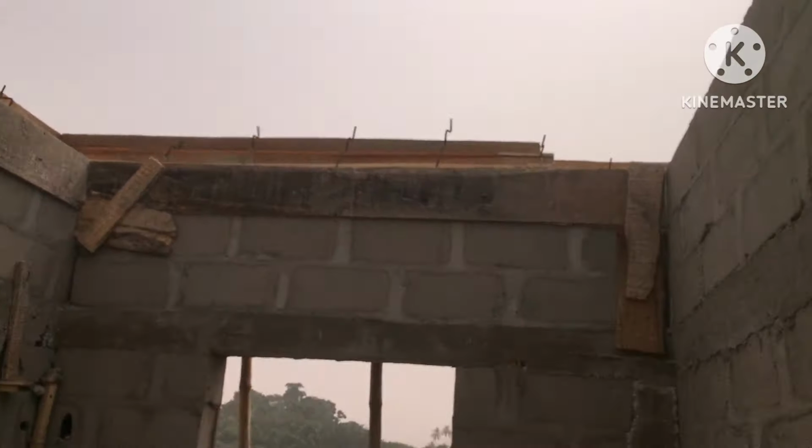So see the places that we are plastering. And we are still going to finish the setting of this generator house today. They are bringing block for us. This is 6 inches block. They are still bringing more. And the iron benders are working upstairs.